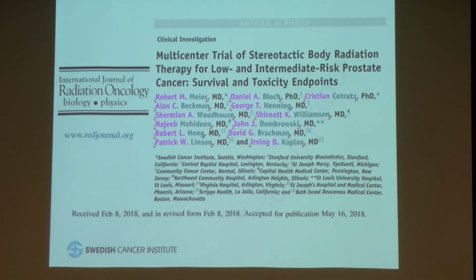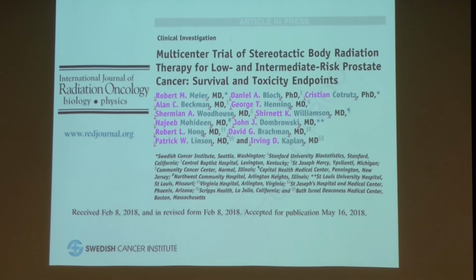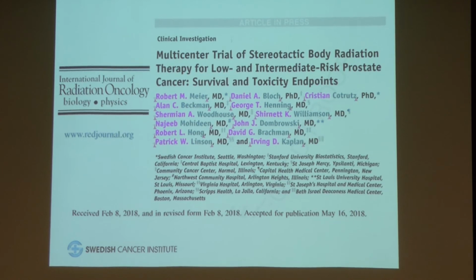So I wrote a multi-center study. And we included 21 Cyberknife centers throughout the United States. We started it about 11 or 12 years ago. And we had 21 centers enroll 309 patients with either low risk or intermediate risk prostate cancer. And we followed them now, some of them for more than 10 years.